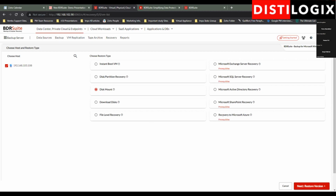And you also have the option called Microsoft Azure. So even if there's a physical machine on-prem or a virtual machine on-prem, you can back up the data and restore it by spinning up as a VM on Microsoft Azure, using this recovery to Azure option.